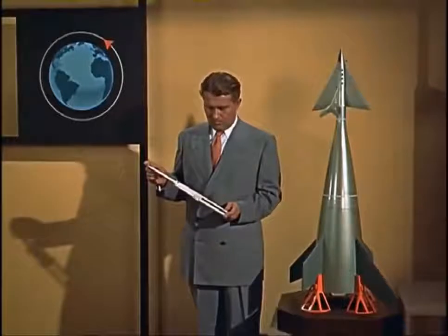Here to reveal a plan for a trip around the moon is the chief of the guided missile development at the United States Army's Redstone Arsenal, Dr. Werner von Braun. A voyage around the moon must be made in two phases.